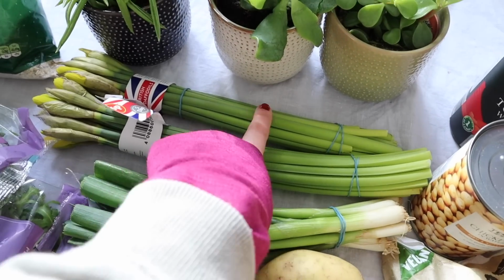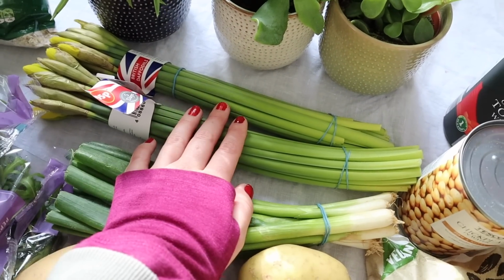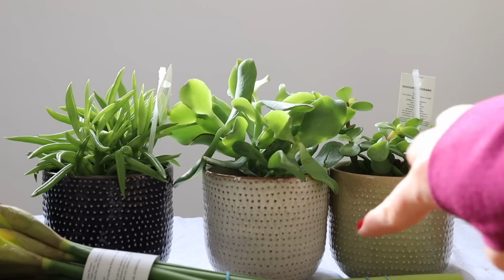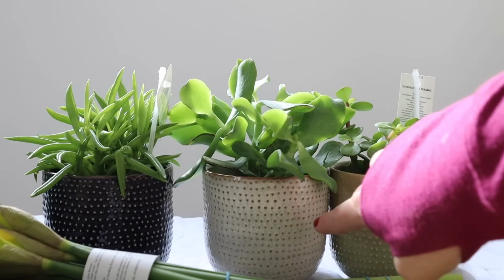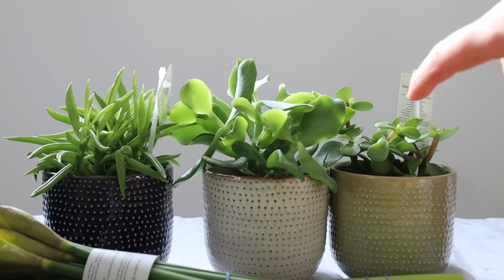I got 2 bunches of daffodils just because I'm desperate for spring, and I saw Aldi was selling these for 95p, which is actually the cheapest out of all the supermarkets. These were in Aldi, and they're basically just gorgeous little house plants. They're real, which is what I like. Each one is a little bit unique, and I got all 3 colours. So they have dark blue, like a musky white, and then like a pale green. I think they're going to look so cute on a windowsill or my new chest of drawers.